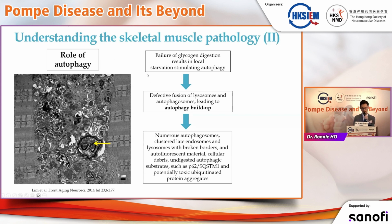So with the stimulation and then the defective fusion, with time there will be a phenomenon called autophagy buildup. The end result is that the skeletal muscle will accumulate lots of undigested material, literally garbage. So this garbage may be potentially toxic to the skeletal muscle as well.